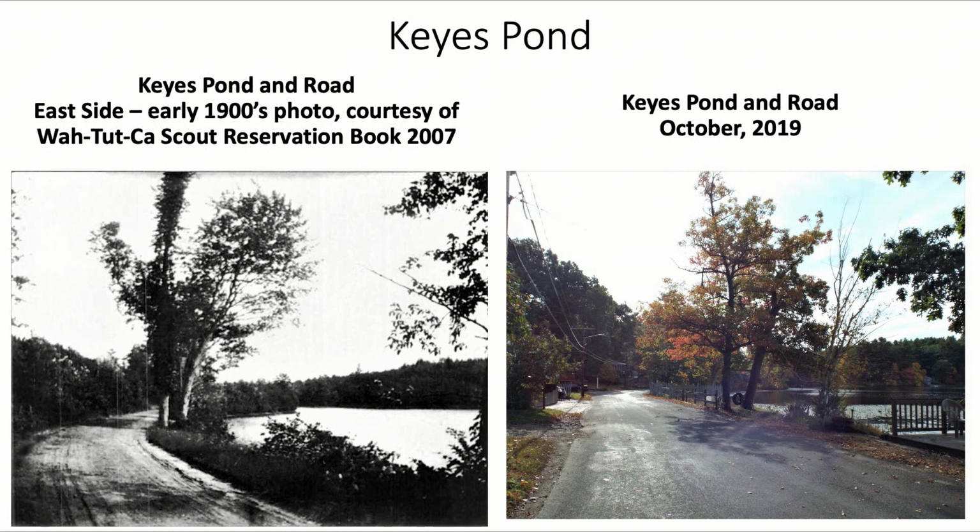Now, I want to point out that as you look at that map, to the left-hand side of that map, there are no houses there at the time. No houses. This is early 1900s. Here's Keys Pond and the road in October of 2019. Okay, and there are many houses along Keys Road now.